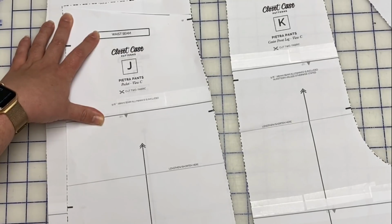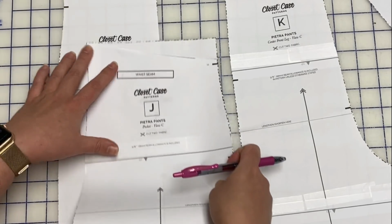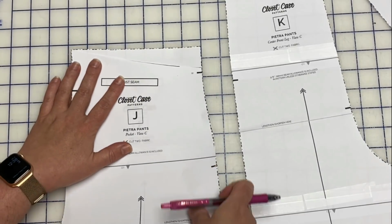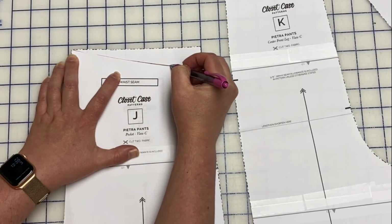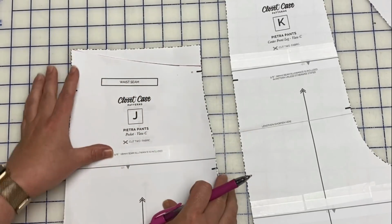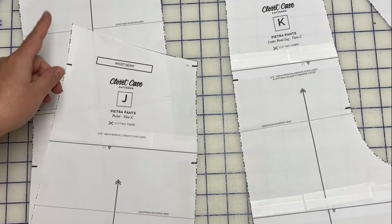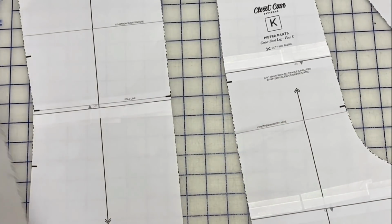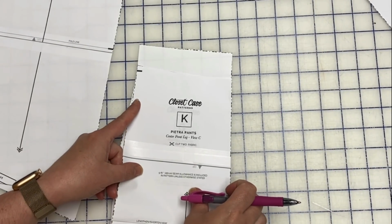And then I'm just going to, also hoping I'm in frame, have those stacked on top of each other, and then I'm just going to transfer that. So there's that new line there. And I'll cut that excess off here in a second. And then I'm gonna do the same for the front. So I'm gonna match my notch.